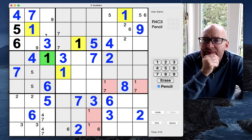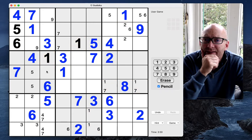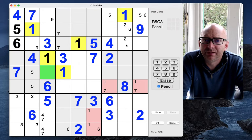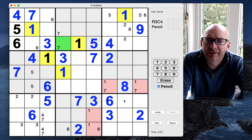Let's come back to this column. We need to put a 2 in here somewhere. Four at the bottom, 5, 6, 7, and 8. Yeah, this could be an 8 or a 9. This also could be an 8 or a 9. So we don't have any more information there right now. Just going to have a quick look at this row as well. Okay, 7, 7, 7. Okay, some more there.